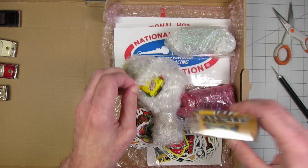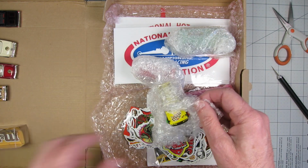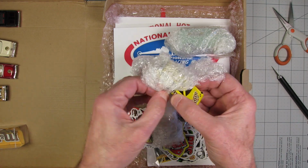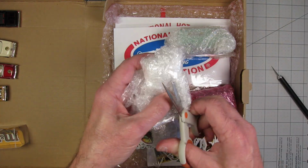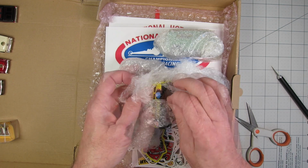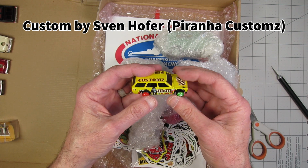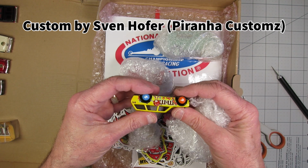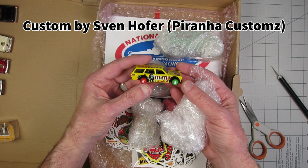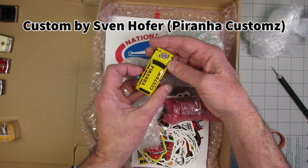Oh, this is cool. This apparently goes in this Piranha Customs M&Ms. Huh. Check this out. Oops. This is great. Check this out. It has M&M wheel covers. This is so cool. 71 Datsun 510 wagon. How cool is that? That is great. And Piranha Customs.